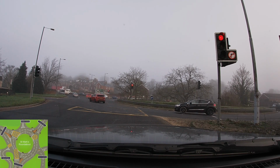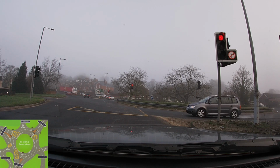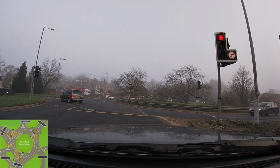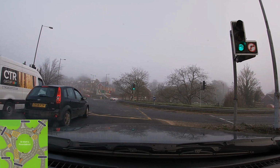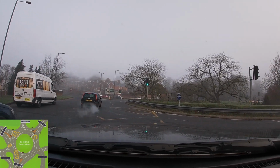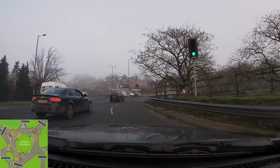Again, constantly mirror sweeping at this point, just to be very aware of everyone who's around us. So when the lights change, we will be checking to our right. Obviously not going to just rely on a green light to pull forward. We're going to check that nobody's overshooting the junction to our right. So we're checking, and no, I'm happy with those cars. Heading towards the centre disc to take the inside lane.